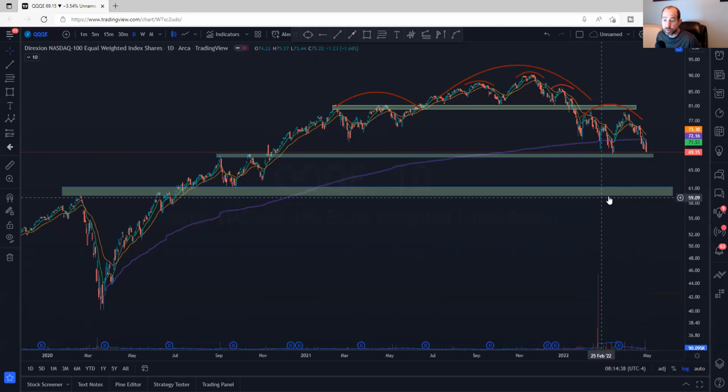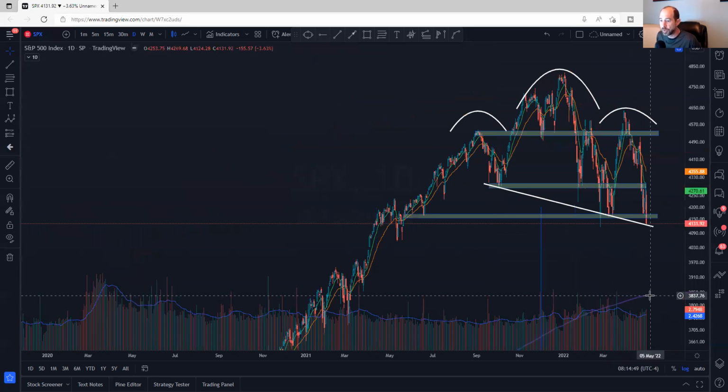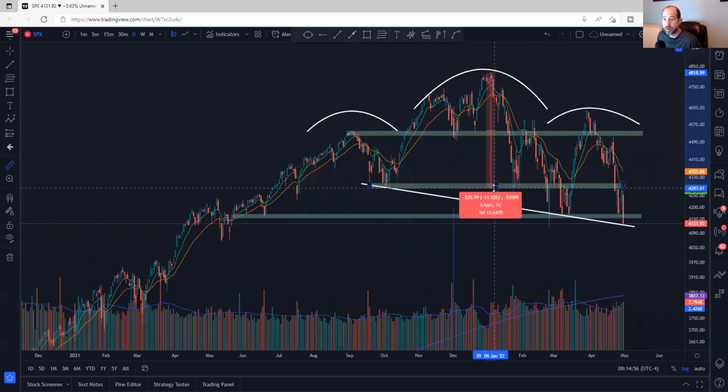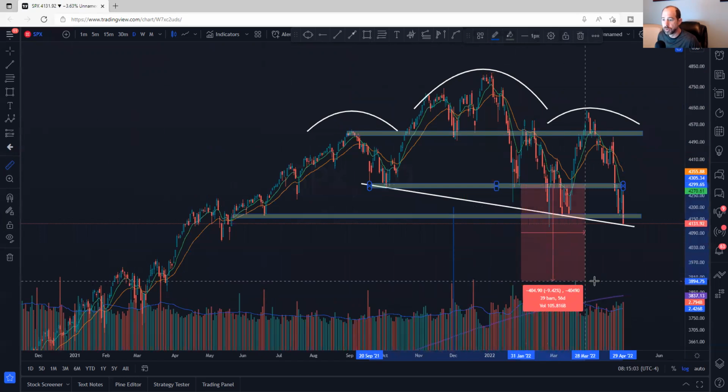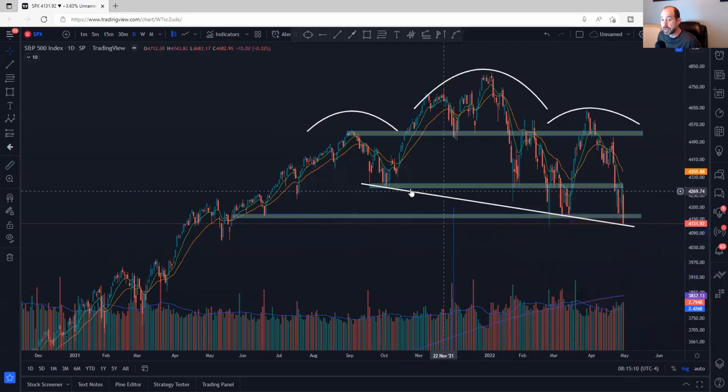But that's pretty significant. So it's trying to finish off this topping pattern. Again, that's pretty nasty. Going back to SPX for a second, the COVID VWAP is over here at 3,837. And so if you do a measured move from here to here, which is a potential neckline, it's roughly 11%. And then here to the COVID VWAP, which is right there, it's close enough to a measured move.